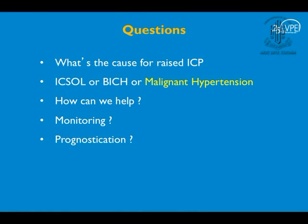And next, we should understand how we, as ophthalmologists or neuro-ophthalmologists, can help these patients, whether to monitor or, especially in benign intracranial hypertension, they need a lot of help from the neurologist and the neurosurgeon, and probably prognosticate what is going to happen depending upon the stage of the papilledema.